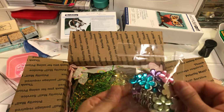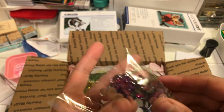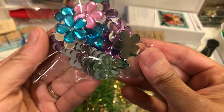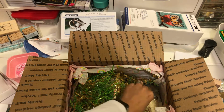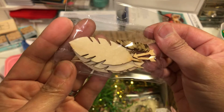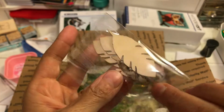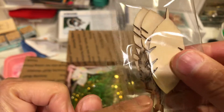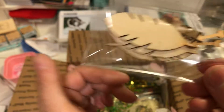Some little gemmies, flowers, all different colors. That's cute. Look how pretty. Some wood veneers. And it's some arrows in there. A little feather. Two arrows and some bigger feathers. Very pretty.